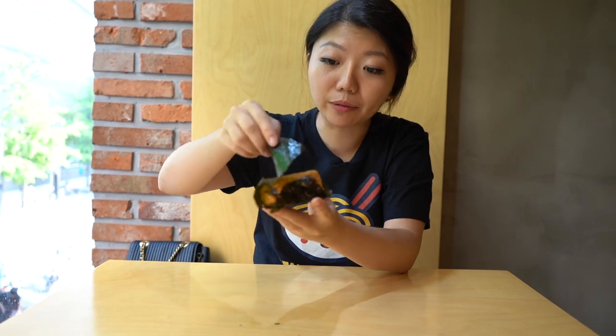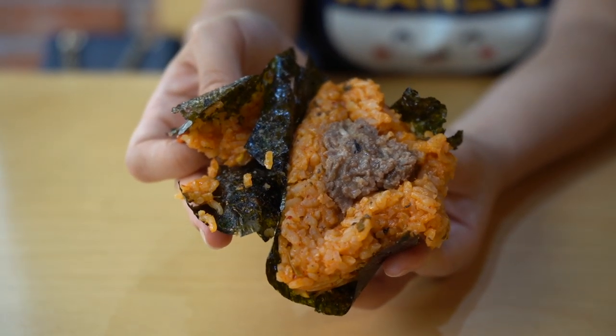Here we got the rice ball. Check this out. It's not white rice, it's like kimchi fried rice. Oh, I'm excited to bite into it. I wonder if there's filling inside. Ready?